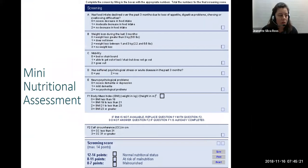One of the tools that you can use is the Mini Nutritional Assessment, and ask if they have declined in their food intake, have they lost weight, how has that affected their mobility, do they have psychological stress or problems, and then what is their BMI? And sometimes with our very frail people, you may not be able to weigh them. So another way is to measure the circumference of the calf to get an idea of what it is now.